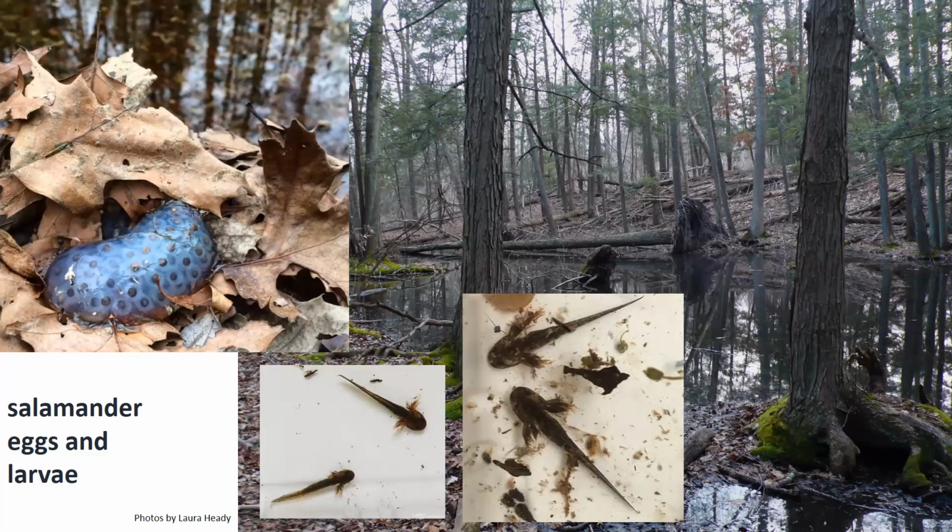They very typically are the shape of kind of a kidney. They're a very tight cluster of eggs, and sometimes they're clear, and sometimes you may see them opaque white, and that's totally normal. And later on, as they're developing, they might take on a green hue from algae growing in the egg mass.